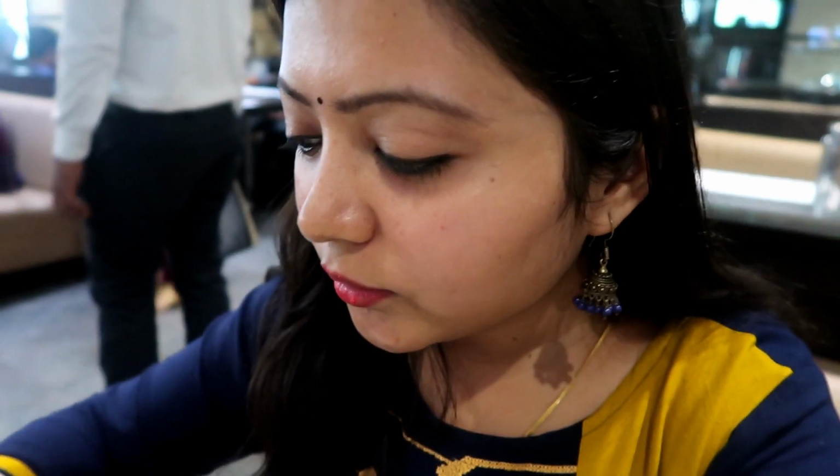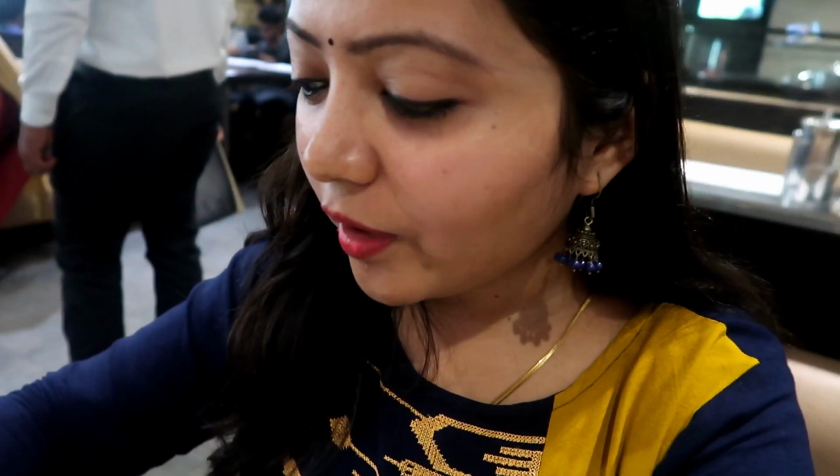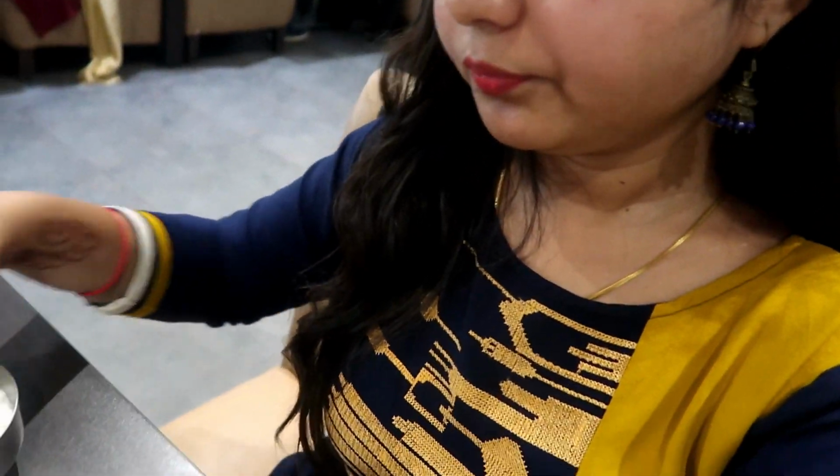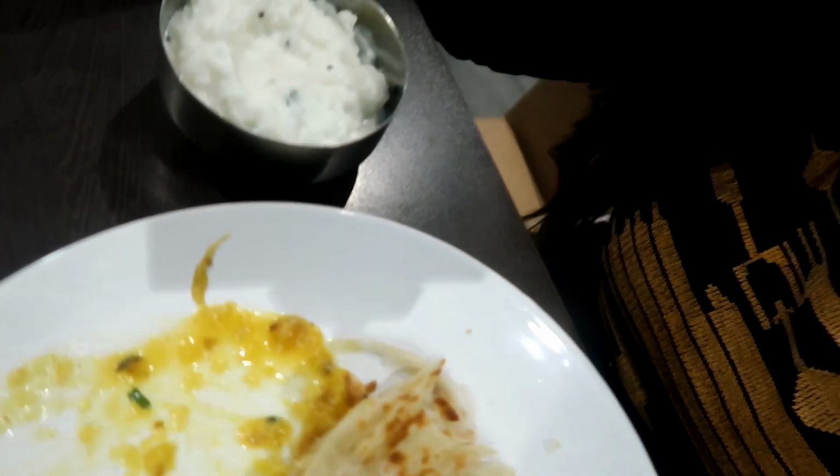So I'm having this lacha paratha and some dal. Dal is good, tastes good. And I'm trying this sambar rice. Now this is curd rice.